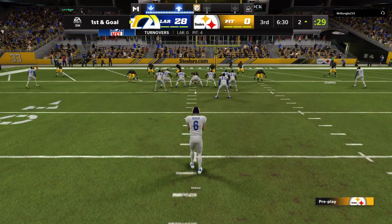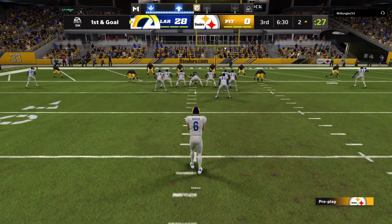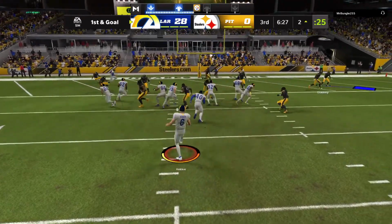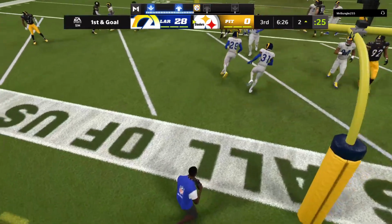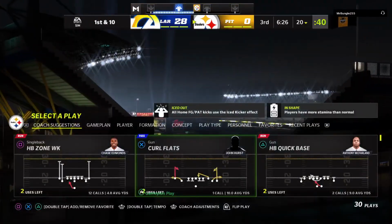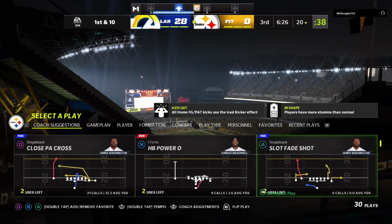And now what the heck is this? A punt formation from the red zone? Oh, it's a wobbler here. And he couldn't get it to check up. That kicks all the way into the end zone for a touchback.